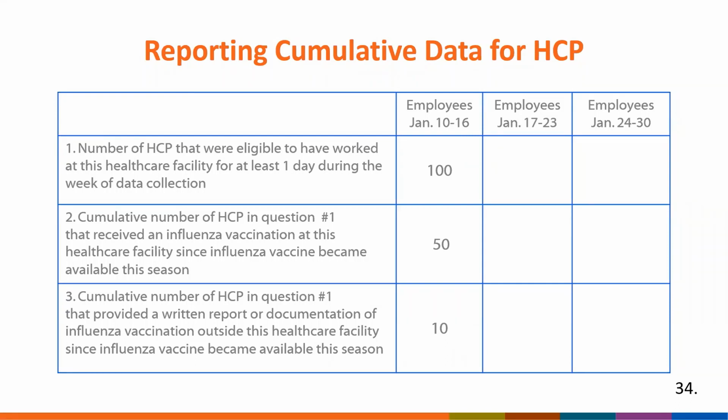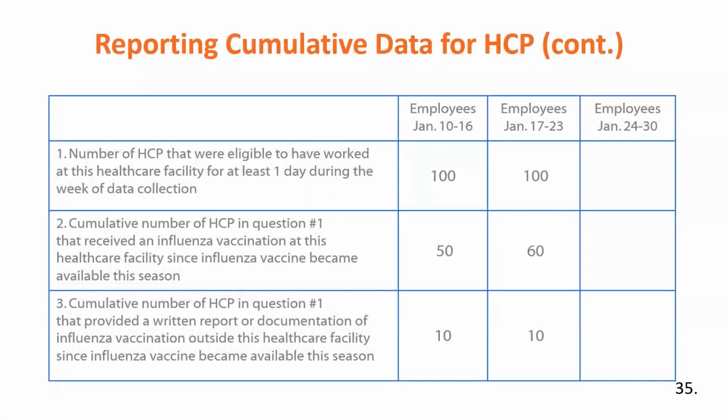50 of those employees received influenza vaccination at the facility, while 10 other employees received vaccination outside of the healthcare facility and provided a written report or documentation of influenza vaccination. This example shows how influenza vaccination of employees looks during the second week of reporting. 10 employees received influenza vaccination at the healthcare facility during this week. So at the end of the second week, the facility reports that a total of 60 employees received influenza vaccination at the facility.